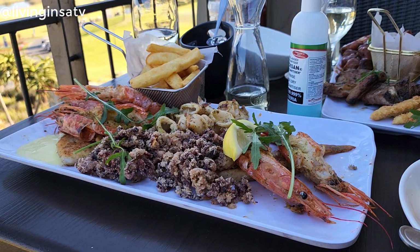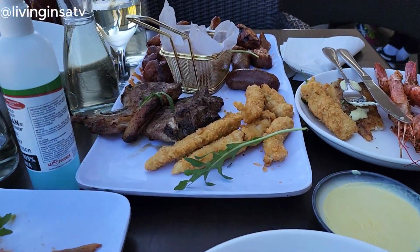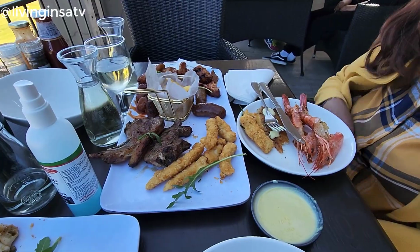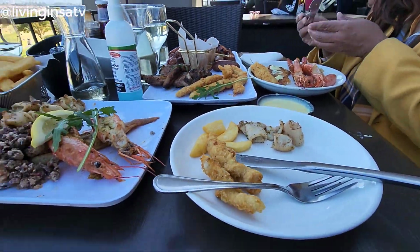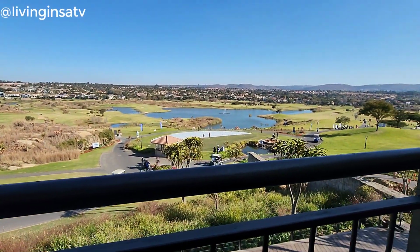Okay guys, so this will be a fish platter, and that's a meat platter. You guys can see it from here. And this is what we have, looking at this beautiful, amazing view.